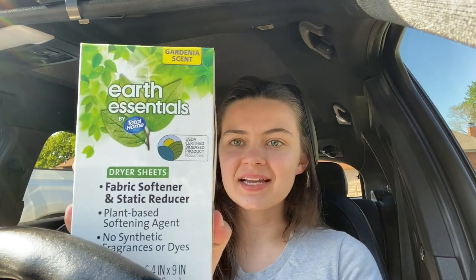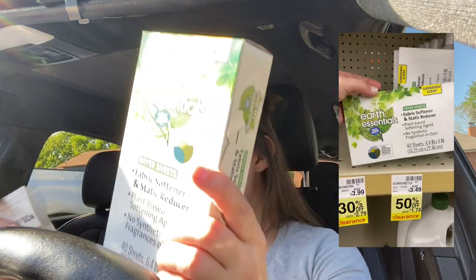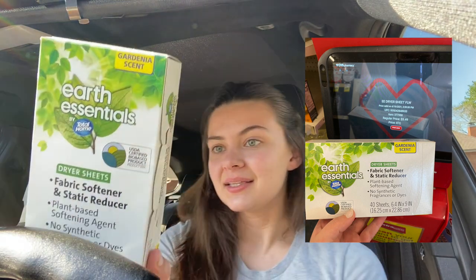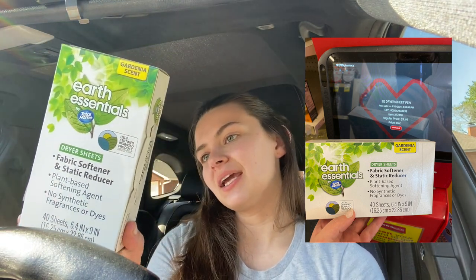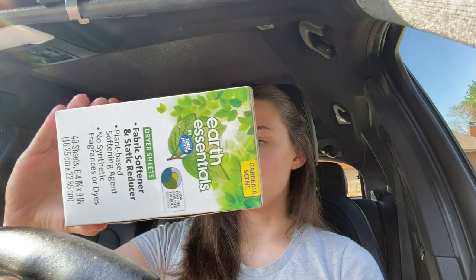Okay, so I'm just gonna pull some things out of the bag and show you one by one. One of the first things I got was these Earth Essentials Fabric Softener Sheets, and these were 87 cents. Such an awesome price. These are a plant-based softening agent, no synthetic fragrances or dyes, and only 87 cents. There are 40 sheets in here, so an amazing deal.